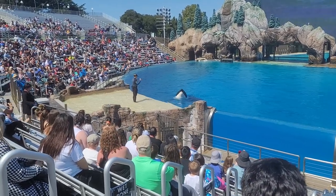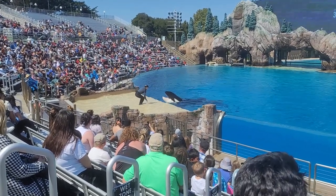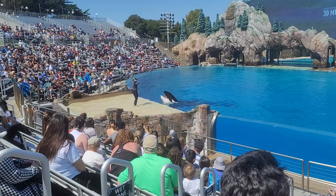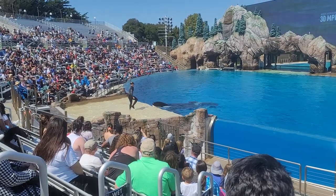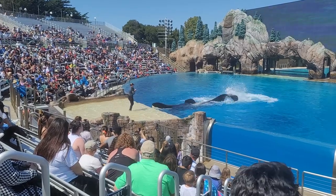That tall fin on their back is fast, but they swim the fastest and they use the most energy when they propel their nearly 10,000 pound bodies all the way up and completely out of the water.